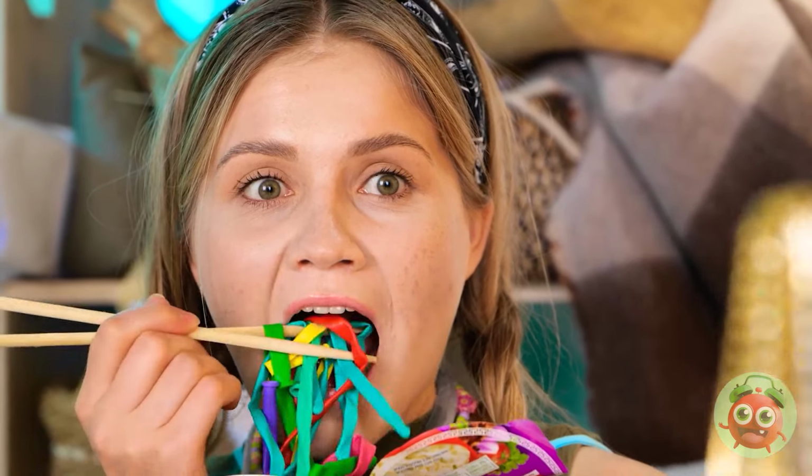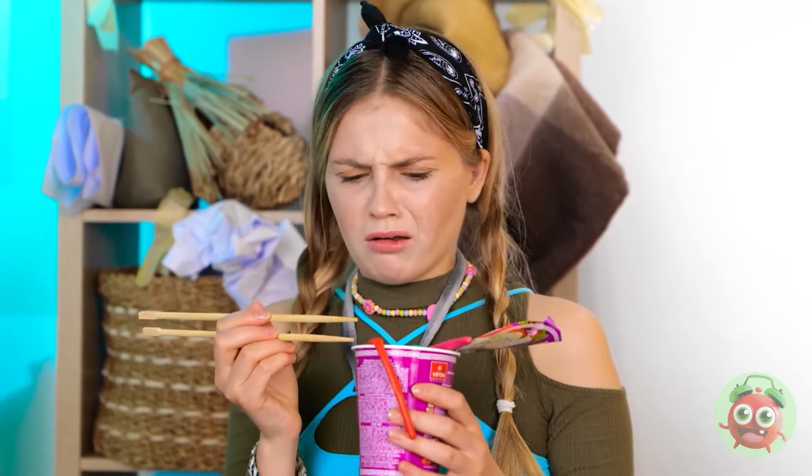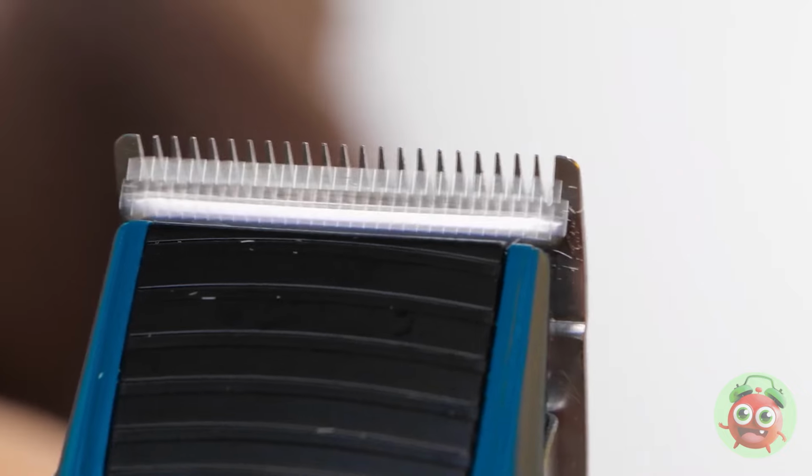Cute! Wow, so shiny! Huh? What am I doing? Gross! Wait a minute. Maybe I can use these things. This hair is coming off! Let the shaving begin!